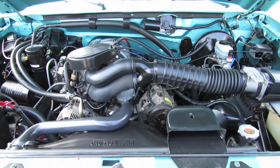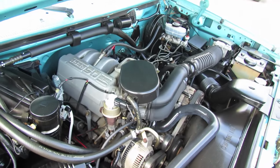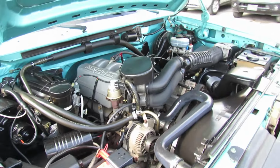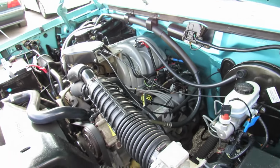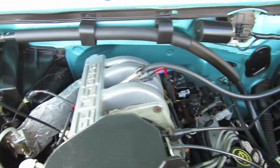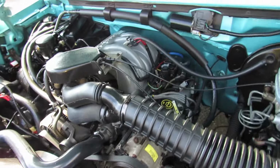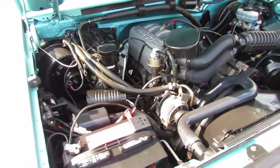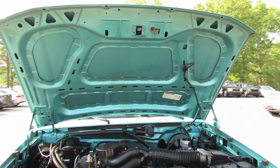This particular generation F-150 came with a 5-liter electronically fuel-injected V8, 2 valves per cylinder, producing around 205 horsepower at 4,000 RPM and 275 foot-pounds of torque at 3,000 RPM. 0 to 60 time is around 10.5 seconds, with a quarter-mile time of 17.7 seconds at 76 miles an hour. And with a 32-gallon fuel tank running on regular unleaded gas, it achieves an EPA-estimated rating of around 13 miles per gallon city, 16 highway.